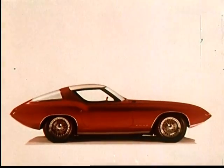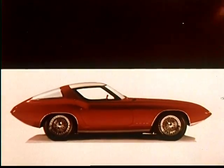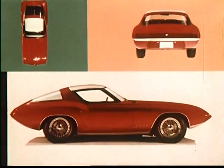The Cougar 2 has a fastback roof, concealed pop-up headlamps, and is powered by a high-performance V8 engine. It could be engineered for speeds in the 170 mile-per-hour range.